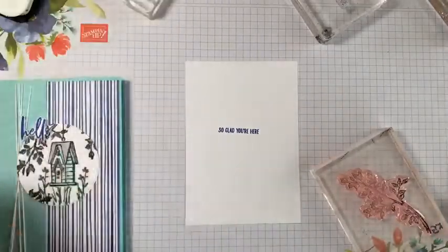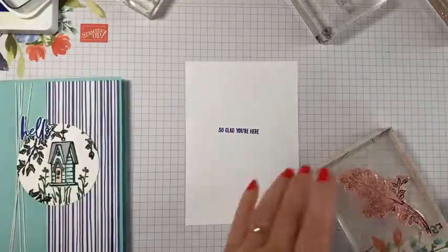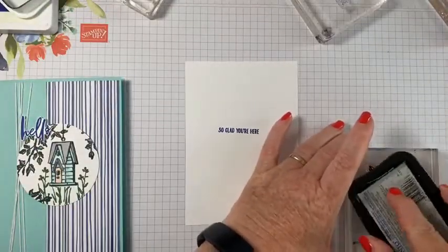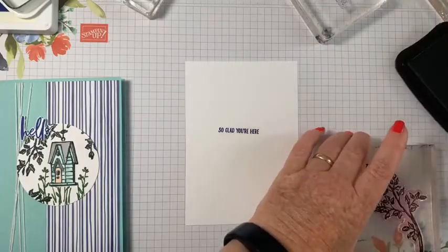Joining my lovely team. And I'm going to make this particular lady this card. I think she might like it. I'm going to put a couple of little sprigs in there.